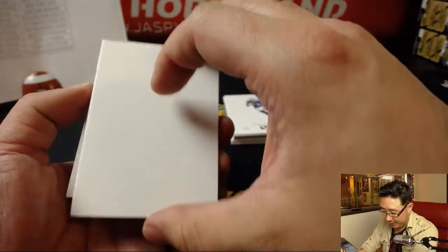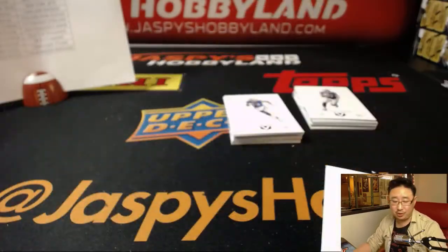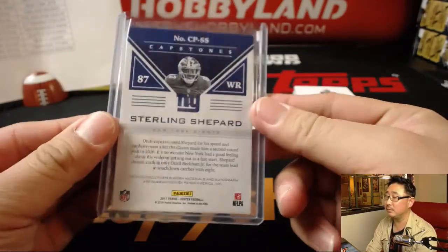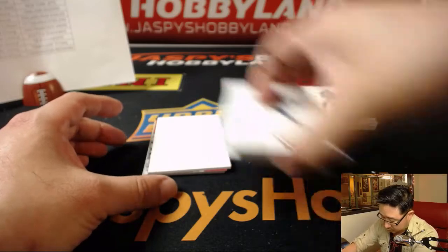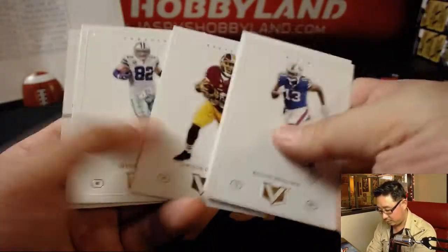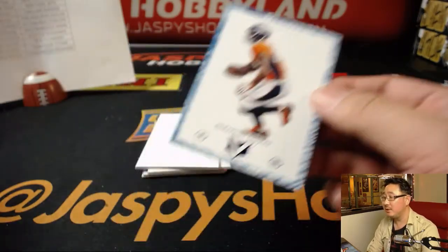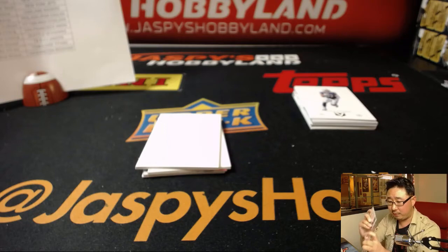All right. And the next autograph is Sterling Shepard. Another Sterling Shepard, 52 out of 99. Great one for the Giants and Jordan. Jordan and the Giants, big blue. 69 out of 99, Demaryius Thomas. Oppo Joe, little parallel for Booney.